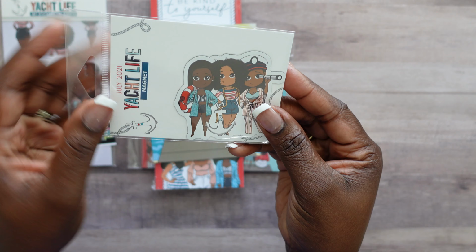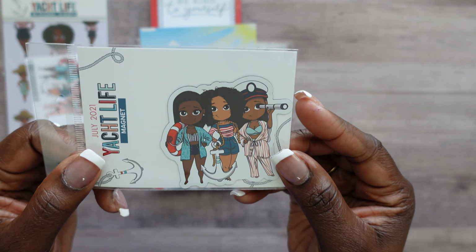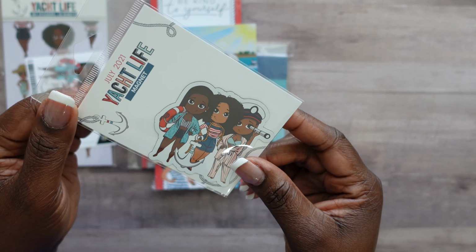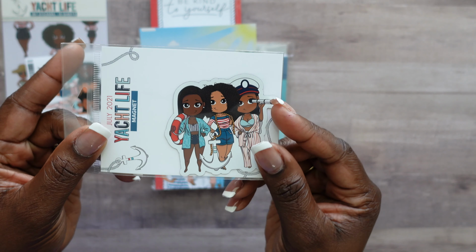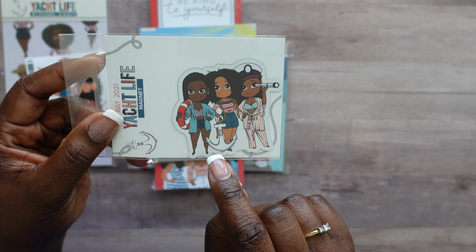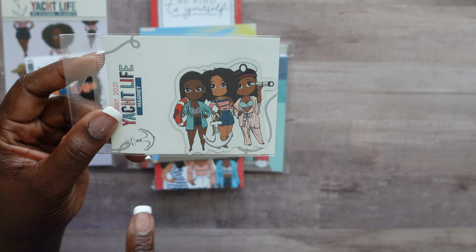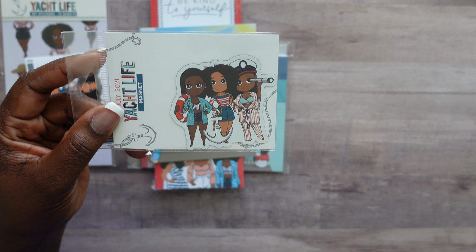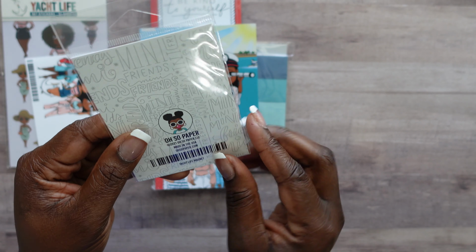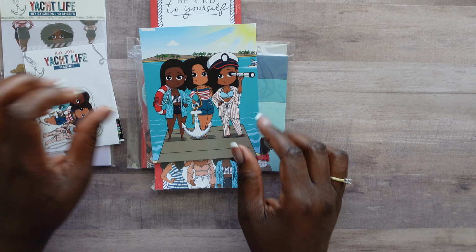Next, we're going to get the matching magnet. You can actually place this on your planner card if you have one, or somewhere where it can stick to it. But you guys, y'all know I am a huge collector of these magnets, and I'm going to possibly share my collection with you guys really soon. So if you want to see a collection of my Oso Paper magnets, please comment down below and let me know. But I'm definitely going to add this to my collection really soon.